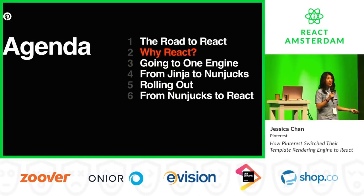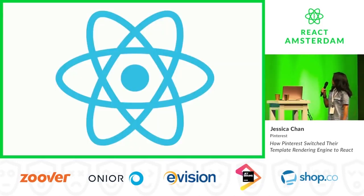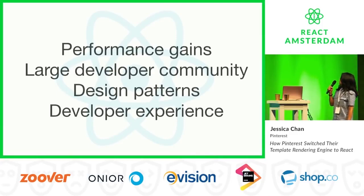You know, this is a lot of work. Why even do it? Is it really going to be worth it? We did a lot of research, and React really became the winner for the following reasons. We realized that there would be performance gains with the new library. We did some micro benchmarking.